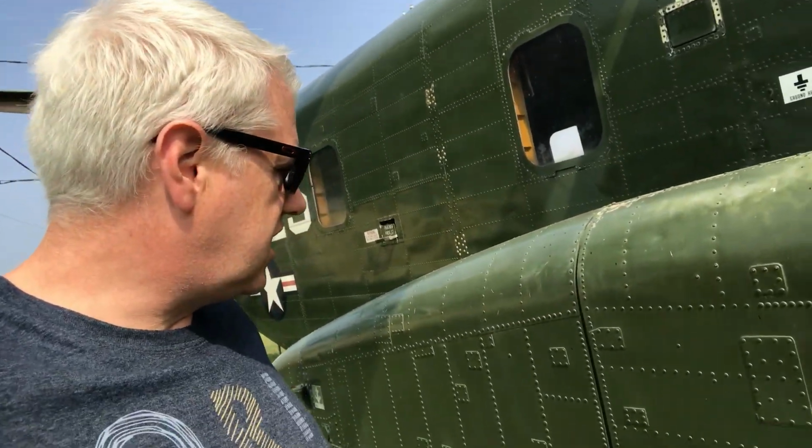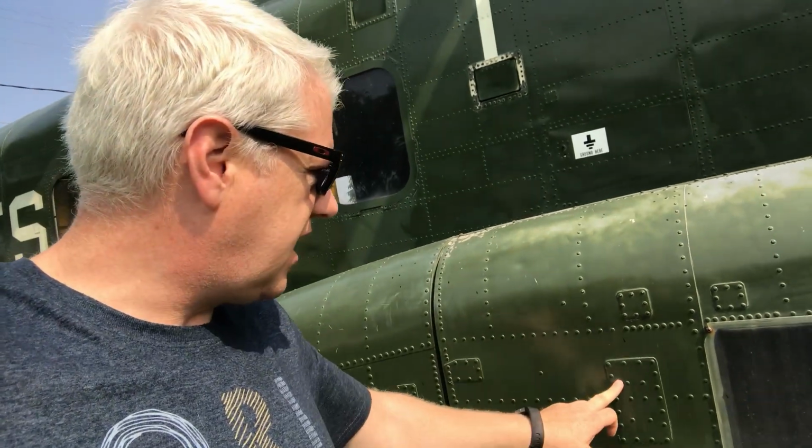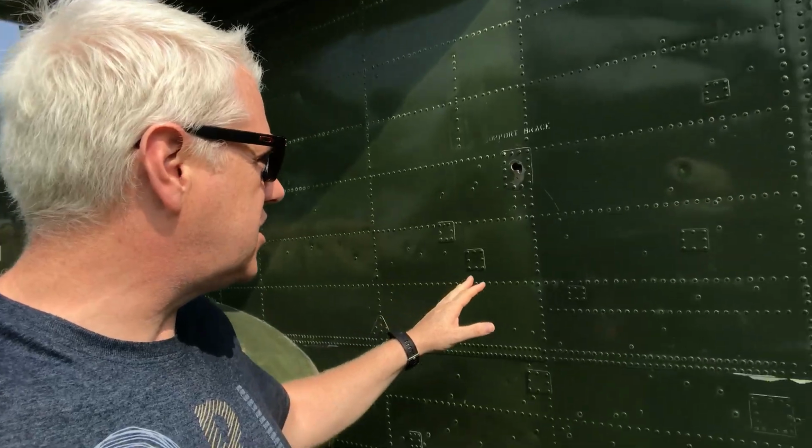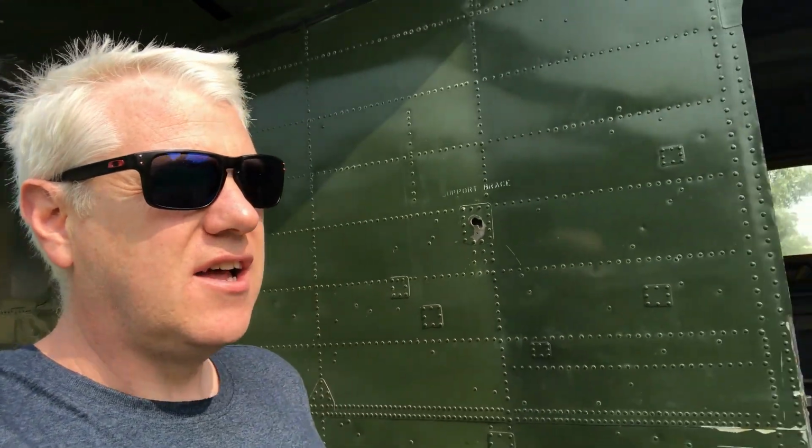So we've come to the outside of the helicopter now, the CH-53, the Jolly Green Giant. This is a unique helicopter in that it was brought down by an RPG during the Vietnam War. It was hit 134 times with shrapnel from one RPG hit. You can see here that every one of these small square panels is a patch that's been placed over some of the shrapnel hits. There are a lot of these panels, not only on this part of the fuselage, but on the main part of the fuselage as well.